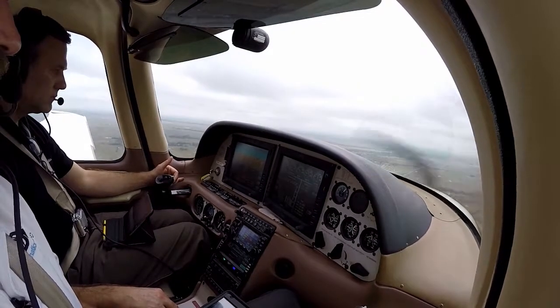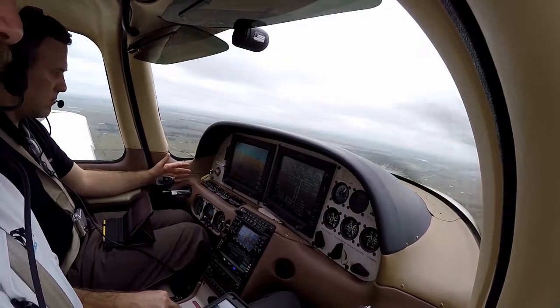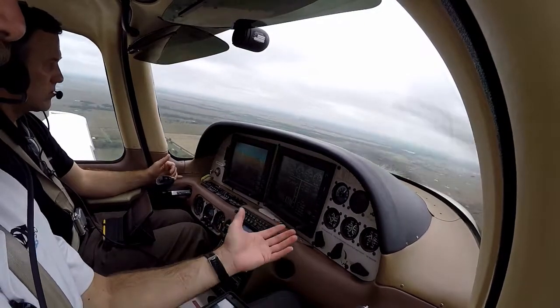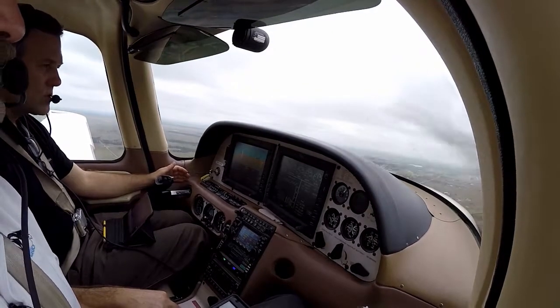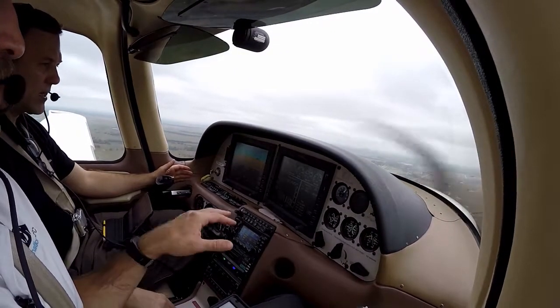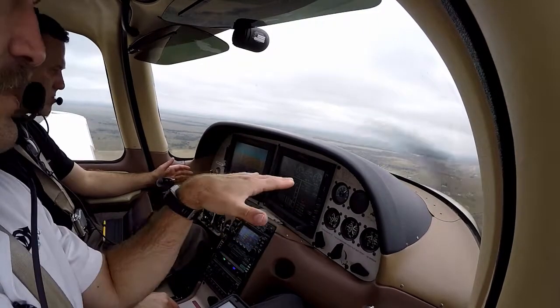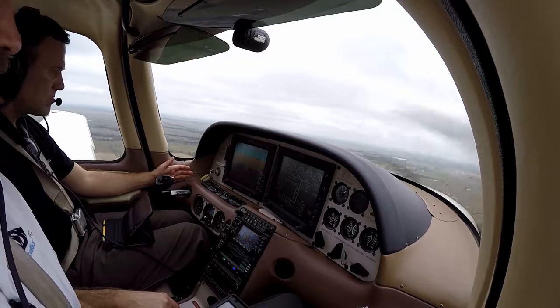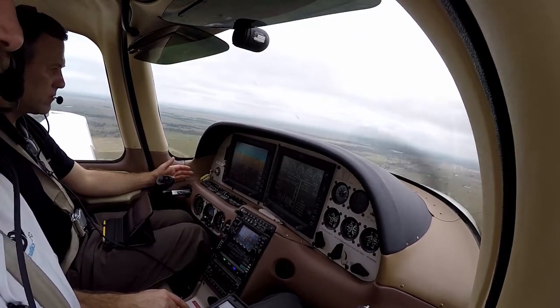Okay. See how we're getting slow right there? Yeah. We're visual now, so we could slow down to 80 if we wanted to. Careful to make big corrections like that. When you get this slow, it's going to be hard for the autopilot to keep the glide slope and kind of feel that nose and start to bring the nose up and sludge in. More power to work with here.